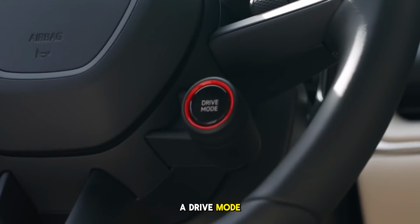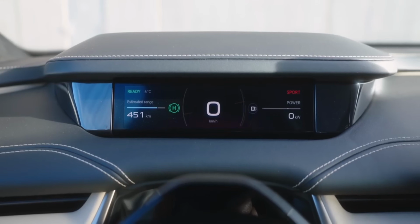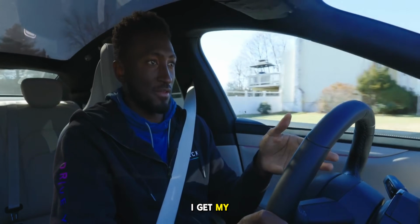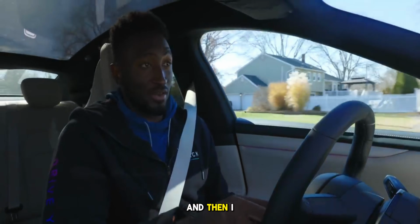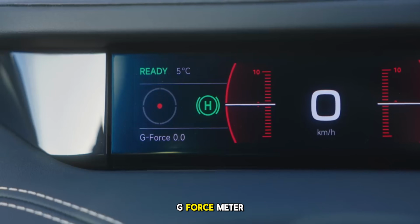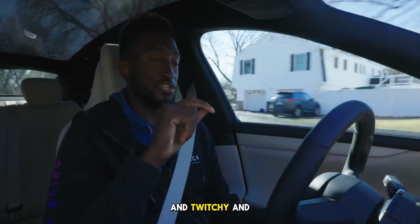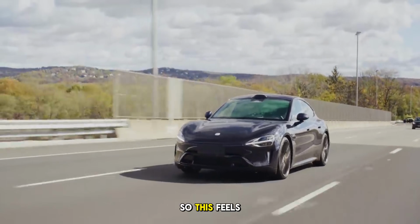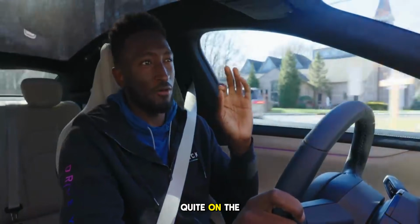But there's also a drive mode knob down here. If I just turn it one notch to the right, everything turns red. The graphics in front of me change. I get my estimated range and my speed and how much power I'm using. And then I rotate it again and it's Sport Plus mode. And there's a G-force meter now. And now all of a sudden the accelerator pedal is way more responsive and twitchy and everything firms up. And the steering is definitely heavier. So this feels much more like a fun type of drive, and it's not quite on the maxed out level.